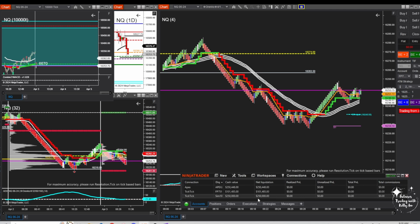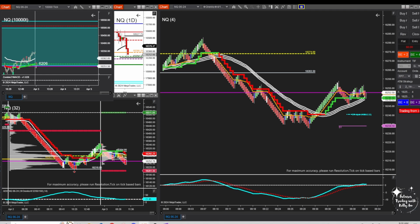I'm getting my profits and I'm getting out. I'm up $1,485 on this 100K one. And I'm starting this evaluation for Apex. I've got a 250K account. I'm going to do five times what I trade on my tick chart, so I'm doing 10 contracts on a scalp basically.